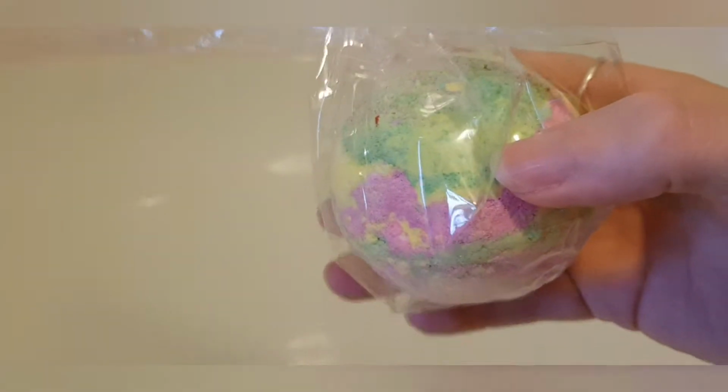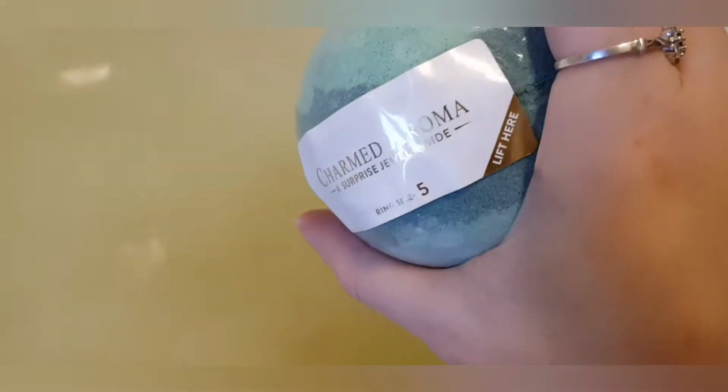Hi everyone, so I decided to do this bath bomb. I'll just drop that one in. Going. And I've also decided to do this bath bomb. I'll leave the fragrance notes at the end of the video.